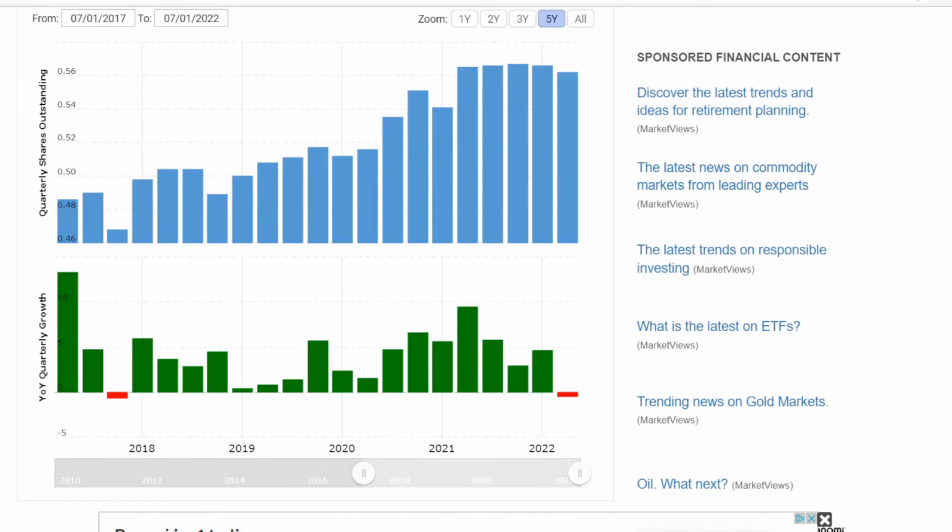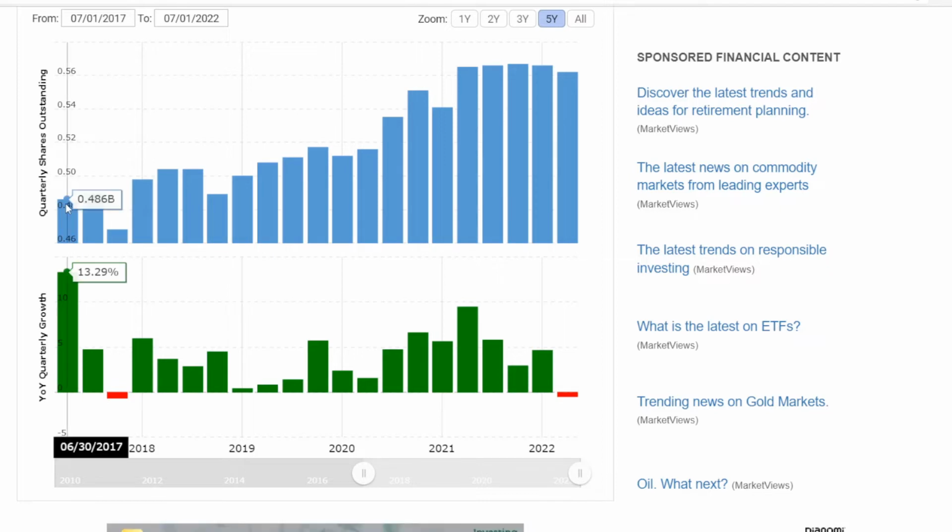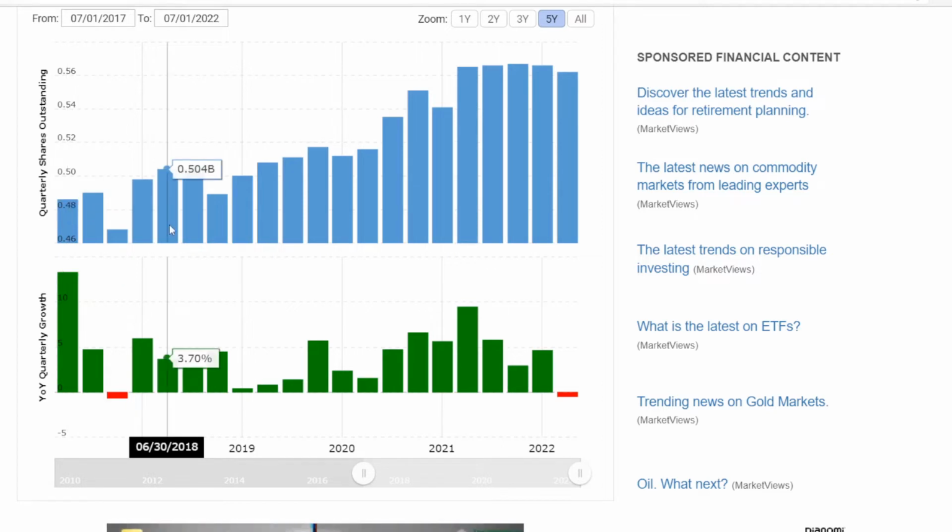Now the next metric I want to take a look into is the number of shares outstanding, and at first glance it doesn't look that good. In 2017 they had it at 486 million shares, then in 2018 that increased to 504 million, plus 3.7% for the quarter year over year.